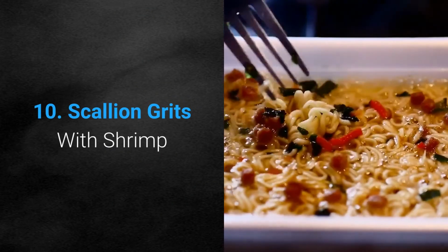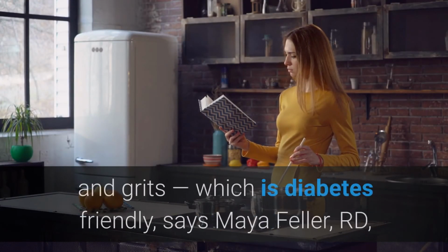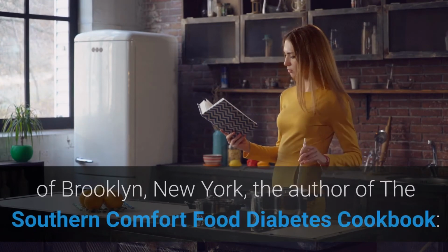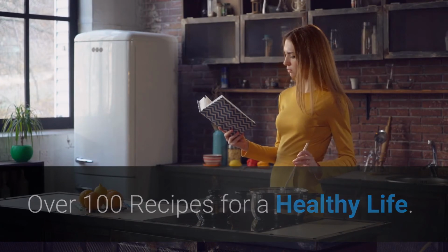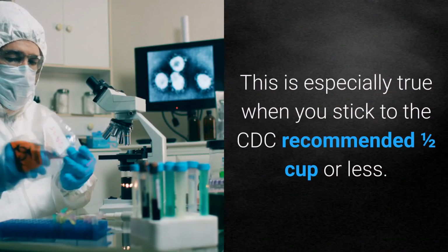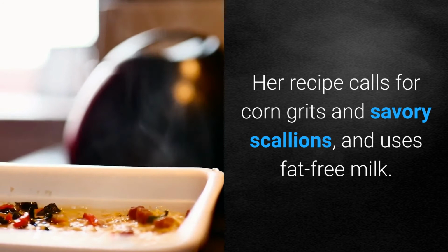10. Scallion grits with shrimp. Feel free to embrace this classic Southern breakfast, shrimp and grits, which is diabetes-friendly, says Maya Feller, RD, of Brooklyn, New York, the author of the Southern Comfort Food Diabetes Cookbook, over 100 recipes for a healthy life. This is especially true when you stick to the CDC recommended 1/2 cup or less. Her recipe calls for corn grits and savory scallions, and uses fat-free milk.